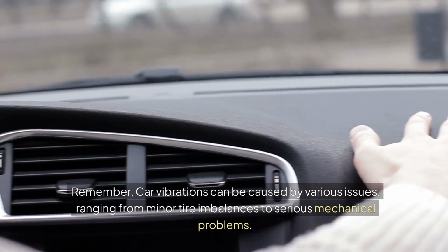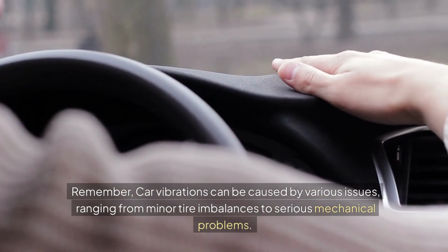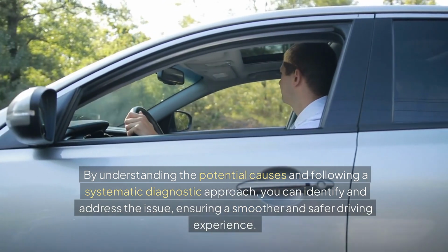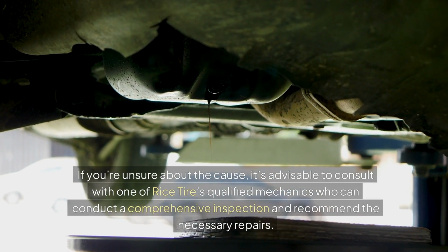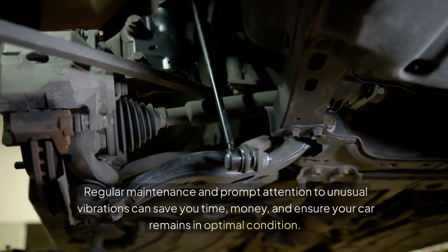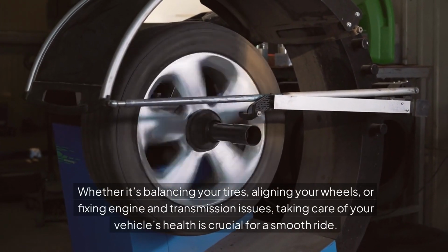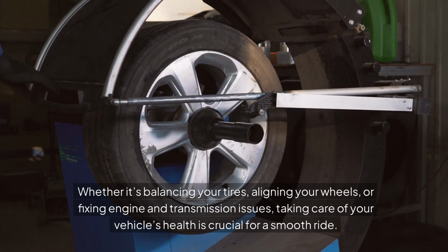Remember, car vibrations can be caused by various issues, ranging from minor tire imbalances to serious mechanical problems. By understanding the potential causes and following a systematic diagnostic approach, you can identify and address the issue, ensuring a smoother and safer driving experience. If you're unsure about the cause, it's advisable to consult with one of RiceTire's qualified mechanics who can conduct a comprehensive inspection and recommend the necessary repairs. Regular maintenance and prompt attention to unusual vibrations can save you time, money, and ensure your car remains in optimal condition. Whether it's balancing your tires, aligning your wheels, or fixing engine and transmission issues, taking care of your vehicle's health is crucial for a smooth ride.